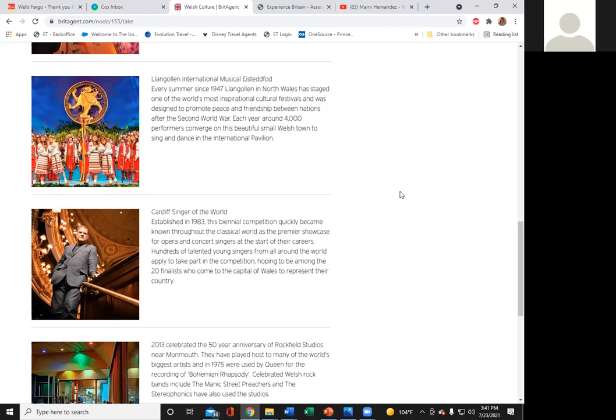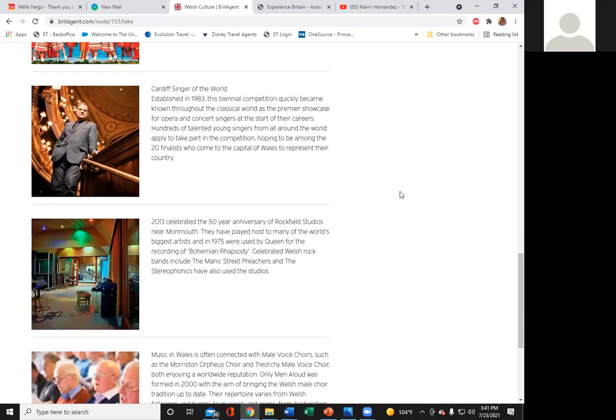Cardiff Singer of the World. Established in 1983, this biennial competition quickly became known throughout the classical world as a premier showcase for opera and concert singers at the start of their careers. Hundreds of talented young singers from all around the world apply to take part in the competition, hoping to be among the 20 finalists who come to the capital of Wales to represent their country.